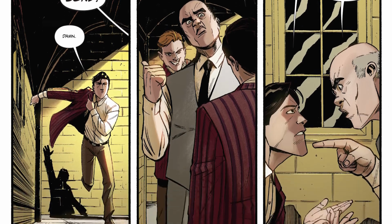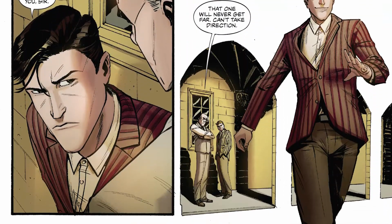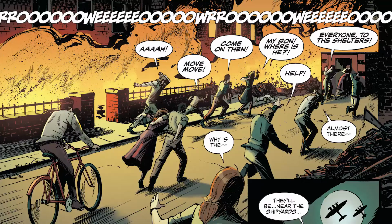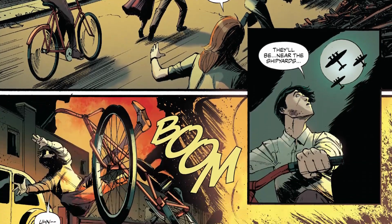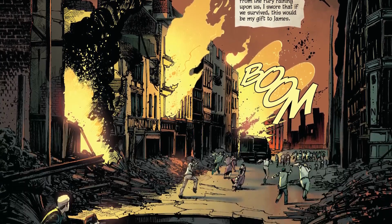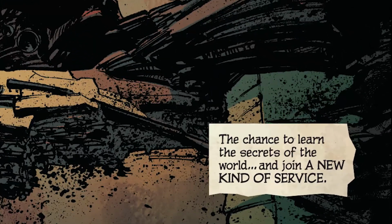So it's about James Bond and his life during World War II and sort of his origin and how he became who he is today. So it's March 1941. James Bond is 17 years old and he's a student in Scotland. World War II is breaking out. The Nazis are fighting and everything, and James Bond sort of is thrust into the war and the fighting, and this issue kind of ends with the expectation that the United Kingdom is going to create a new secret service, which I assume James Bond will eventually join.